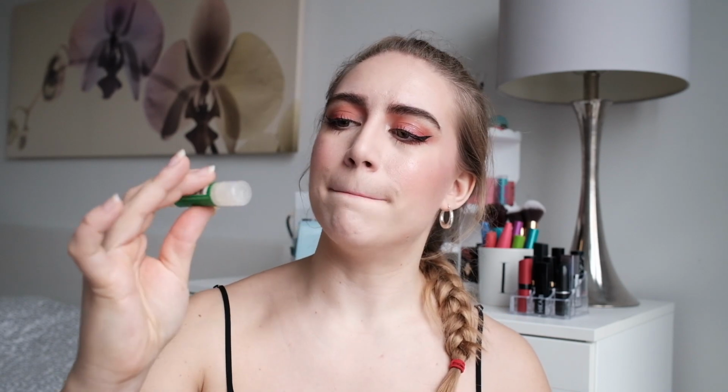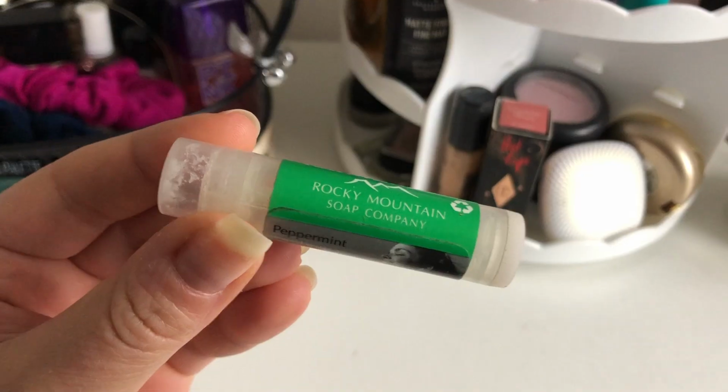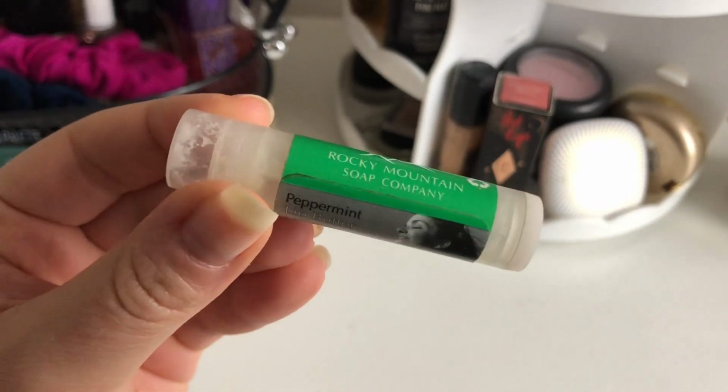Next, I finished a lip balm. I don't actually know if this is considered skincare or makeup, but lipstick is makeup, so I'm gonna include it in the makeup category. This was a peppermint lip butter from the Rocky Mountain Soap Company. I think this is my oldest product in my whole collection, out of skincare, hair care, makeup, everything, because I don't even know if I want to tell you how old this is, but my friend gave this to me as a present before she moved away, and I know when she moved away.